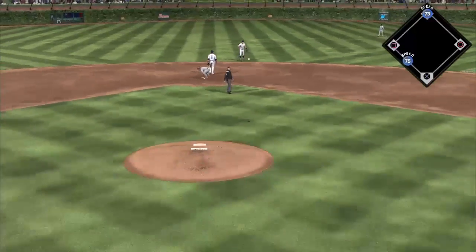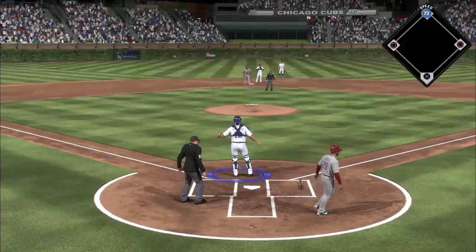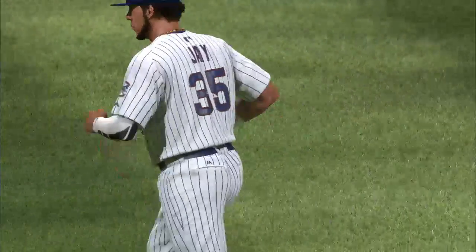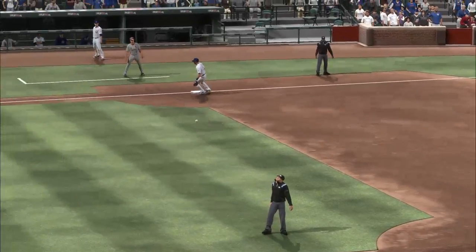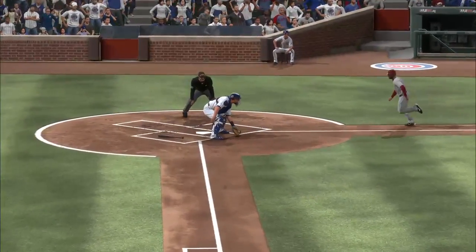Go-ahead run heading for the plate. And a relay home. The tag, and they cut down the potential go-ahead run at the plate. With 2 outs, I totally understand sending him there, but with only 1 out, you've got to be pretty positive about getting him home safely. Could have been first and third with 1 away, which is a whole lot better than what they're working with now.